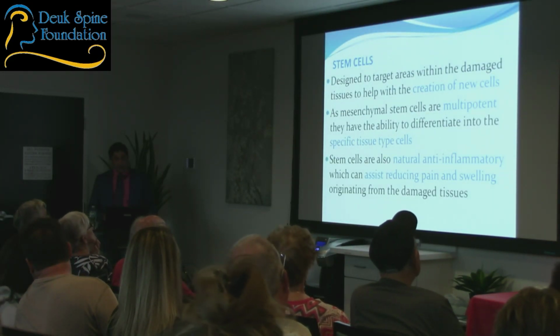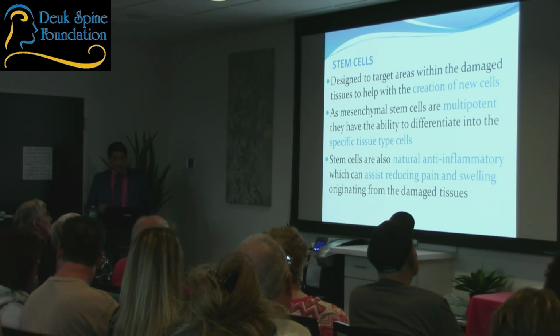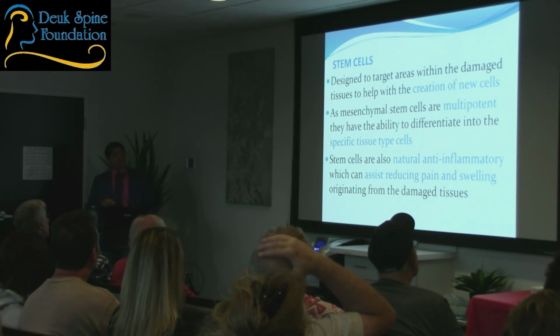They are designed to target areas within the damaged tissue to help with the creation of new cells. As mesenchymal stem cells are multipotent, they have the ability to differentiate into specific tissue type cells. If you don't do anything and just leave them alone, they won't do anything. But if you inject them in a particular tissue, they will convert into that same tissue, as I said before.